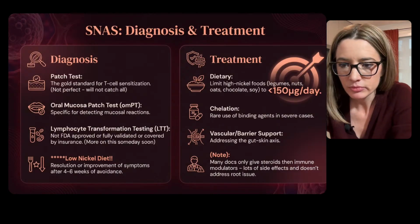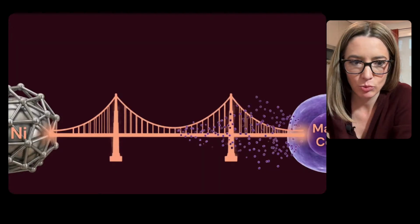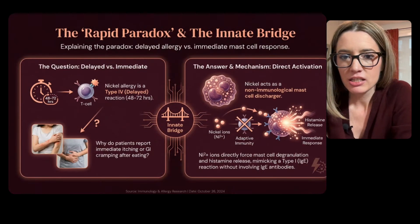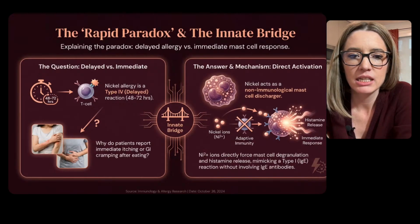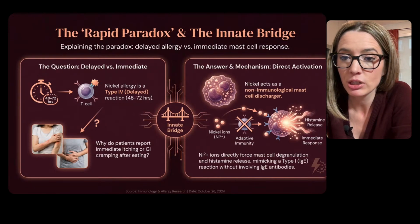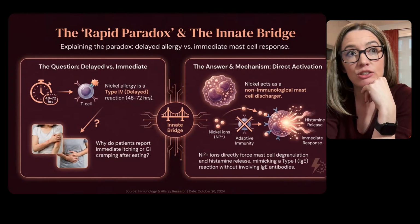All right, so that's systemic nickel allergy and mast cell activation. So how are these connected? The rapid paradox and the innate bridge. Nickel allergy is technically a type 4 hypersensitivity, which is a delayed response. And that's why people get confused. Like, how is it that I know I have this allergy, but I get this response right away?